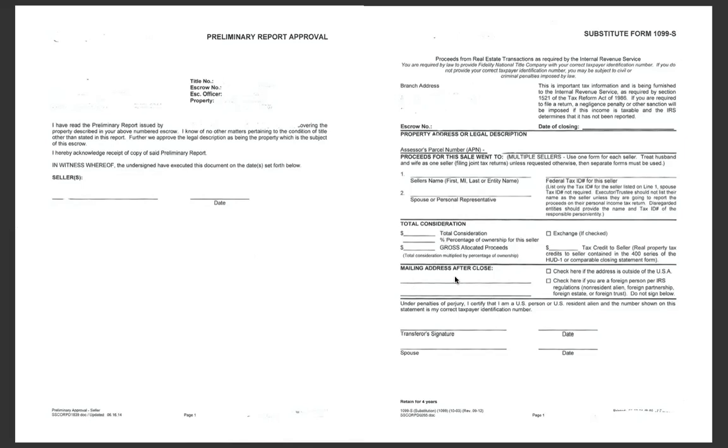And where it says mailing address after close, this is pretty much self-explanatory. You're going to have the signer print their mailing address after the close of this transaction. Transfer a signature. You're going to get the seller's signature, and you're going to get the date as well.